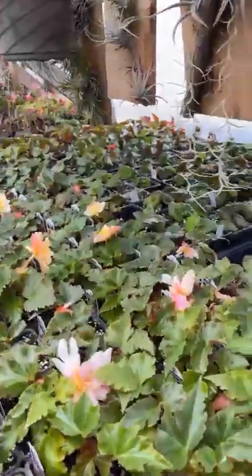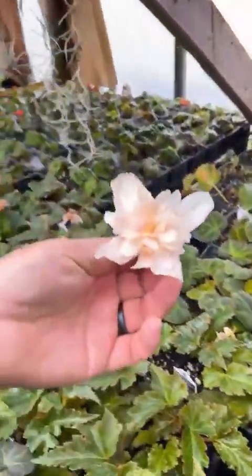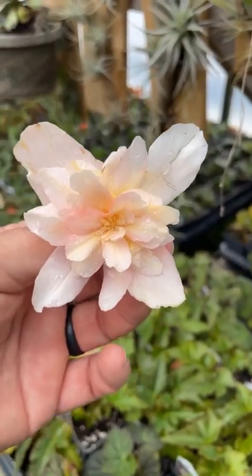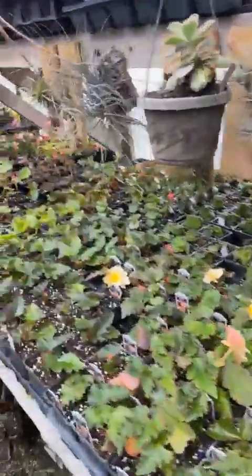And we've got this one this year. This is Sweet Spice Apple Blossom. That flower just fell off, but looks like it's going to be a really nice one. And again, wonderful fragrance. What else is looking good in the garden?